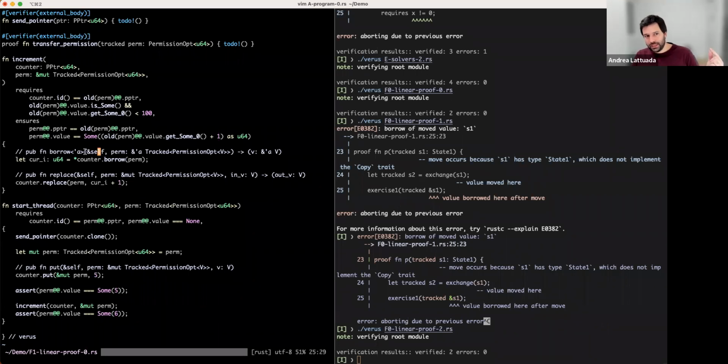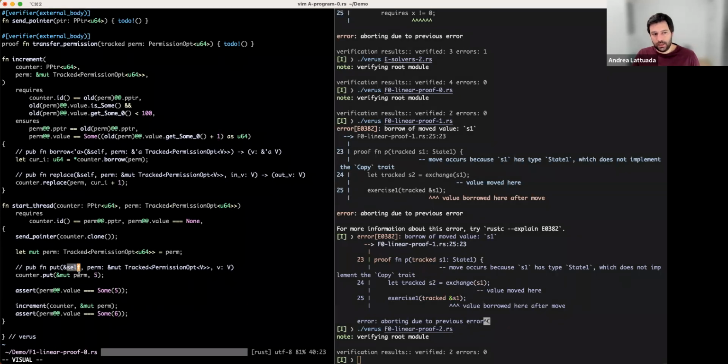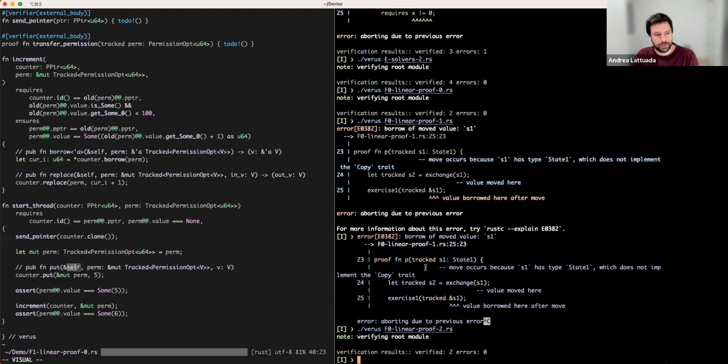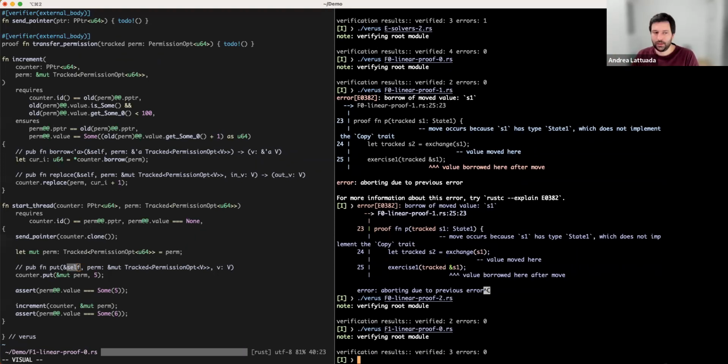And here I should point out the self for both put and borrow is an immutable reference. So anyone that has a counter and the permission can access the counter this way. So let me show you this going through, I hope.